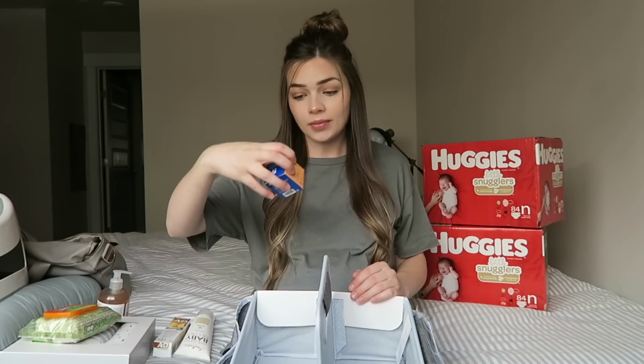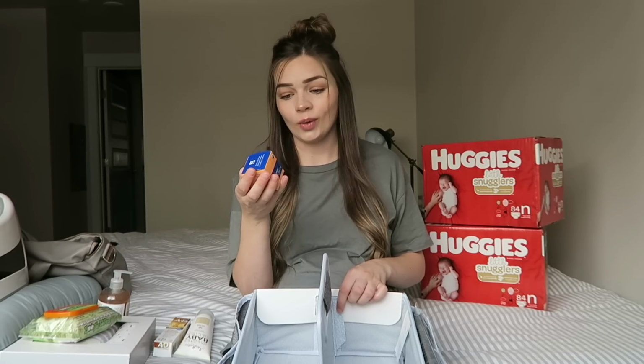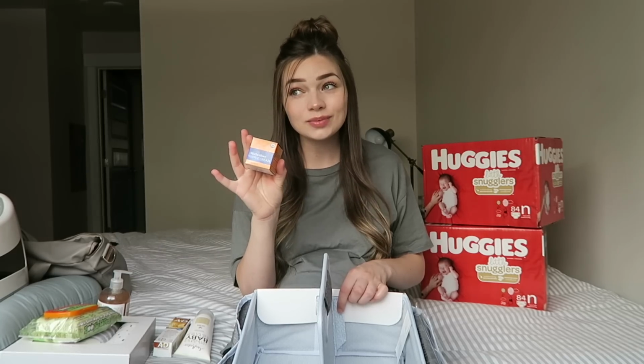A&D ointment, Mother Love nipple cream. I hated the Lansinoh one because it stained my shirts, and then I realized after looking at this one, it also says that oil-based products may stain fabrics, so I might end up with that same issue.